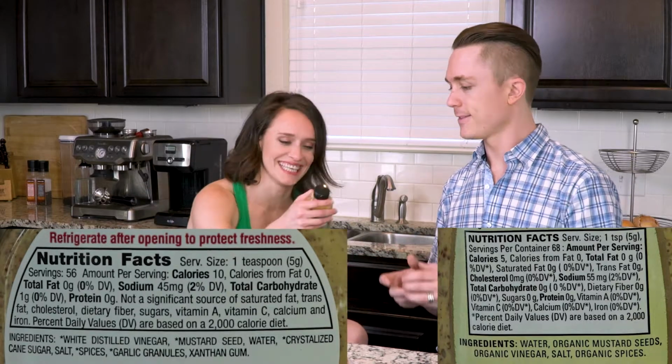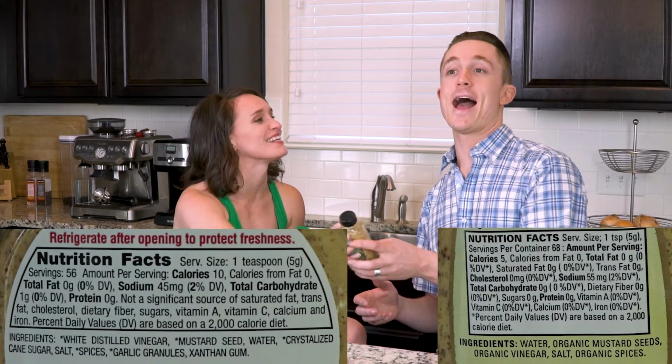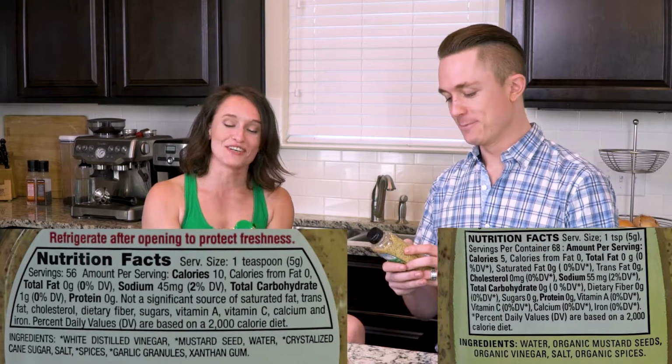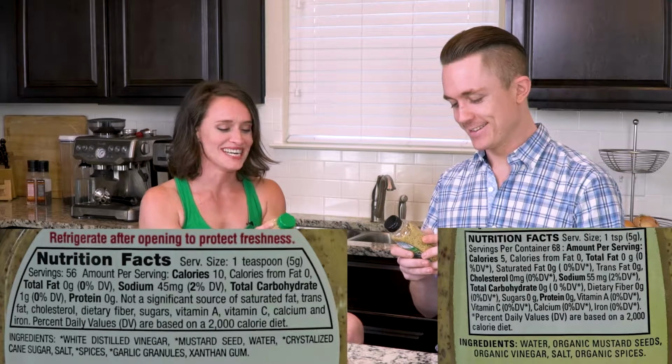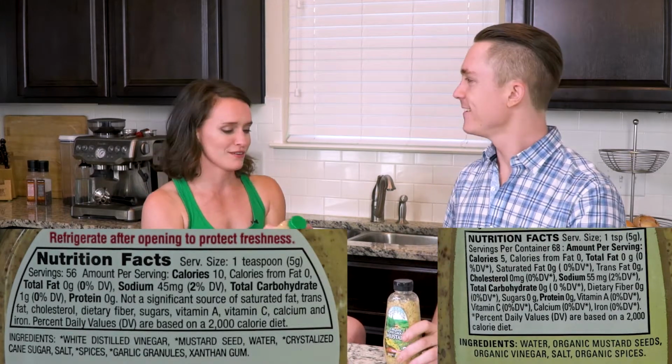So are you reading this correctly? I think. No, that's servings per container. Oh, wow. You've got 5 calories. 5, okay. So first off, learn how to read. Yes. That's the starting point. So you've got 5, I've got 10. Okay, so not really that much of a difference. Okay, so let's keep going.